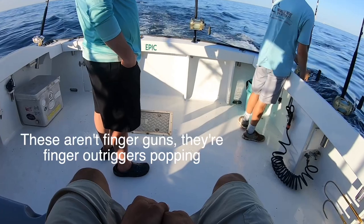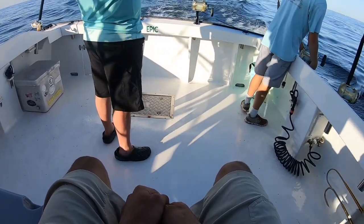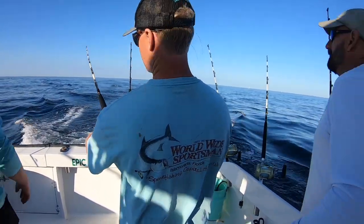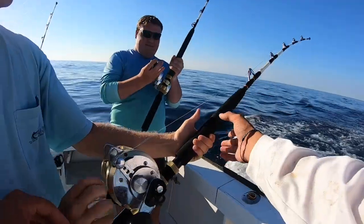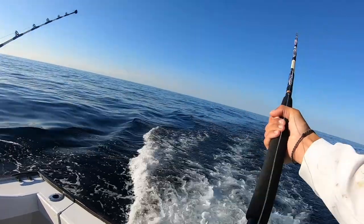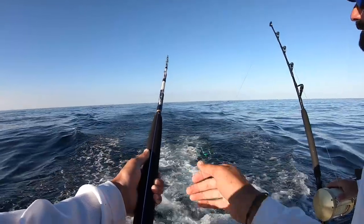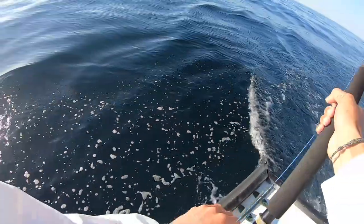Whoa. The tuna is still going, dude. There he is. Oh, he's still. Is he on it? He's on there. Nice. Yeah. Take it to that rod holder right here. He's going. I don't think there's much drag on him. Slow down a little bit. I'm in the backing. Slow down. It was a lot of line.